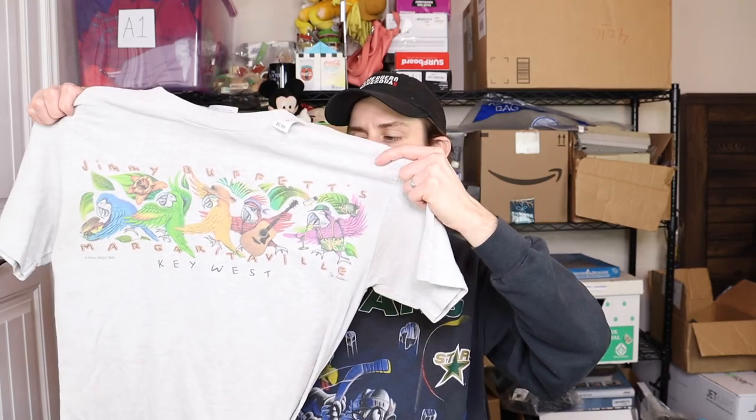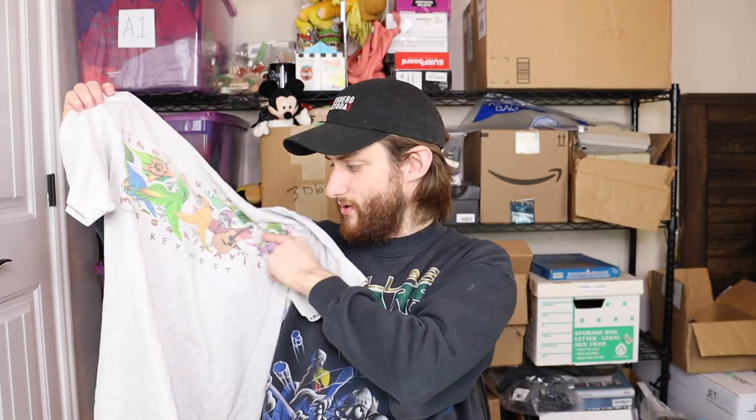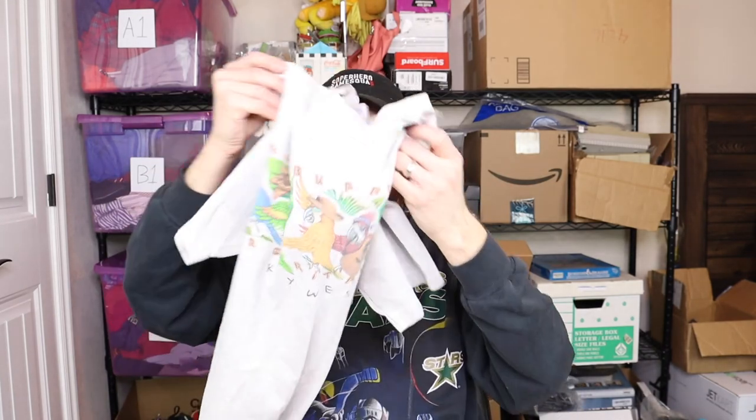Next, I found this awesome Jimmy Buffett shirt. It has birds all around it on the front and on the back. And on the front, it says Jimmy Buffett, and it says Margaritaville, and that's 2000, which means this is now vintage because it was from 2000. This was $1.50 again. I love picking up killer deals like this.